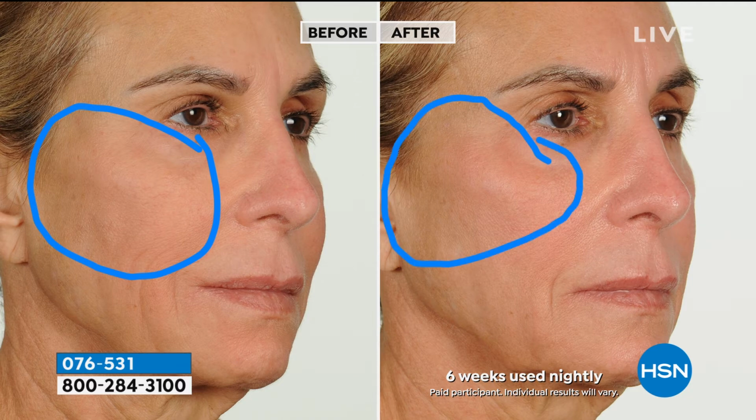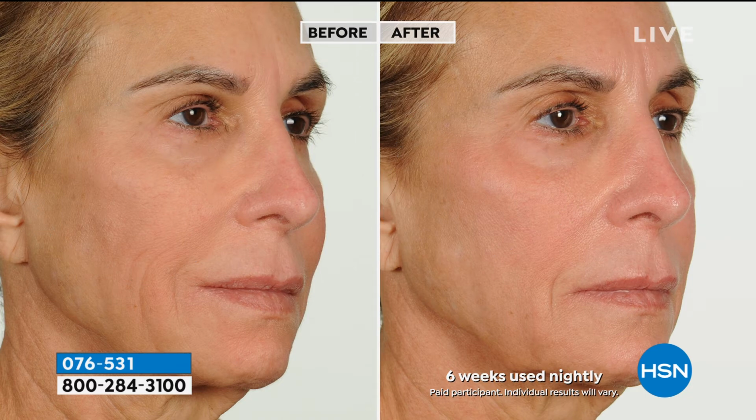Now, the other thing I want to show you, let me clear the screen, let me go to my arrow, is we take a look at the top of the smile line, how that's been elevated. Now, I'm going to take one more thing. Hold on, let me make sure I'm doing this right. And then here's that area where I showed you. Look right there. Oh, let me point one more thing. Hold on, the jowl. Look at the jowl here, how it's softened.